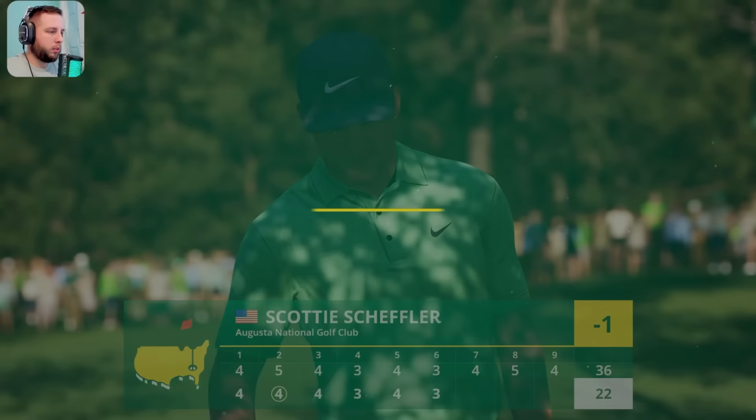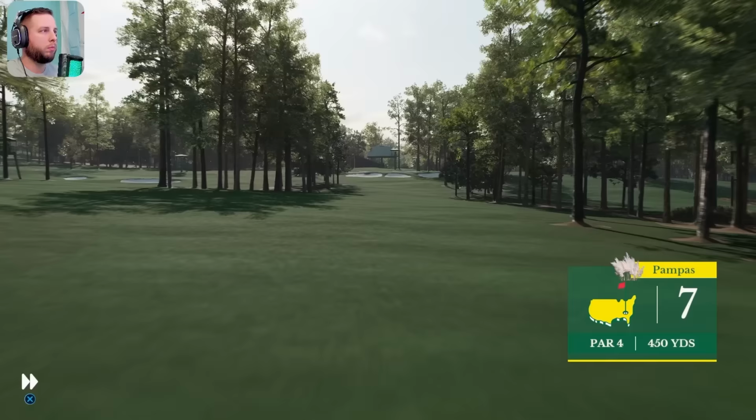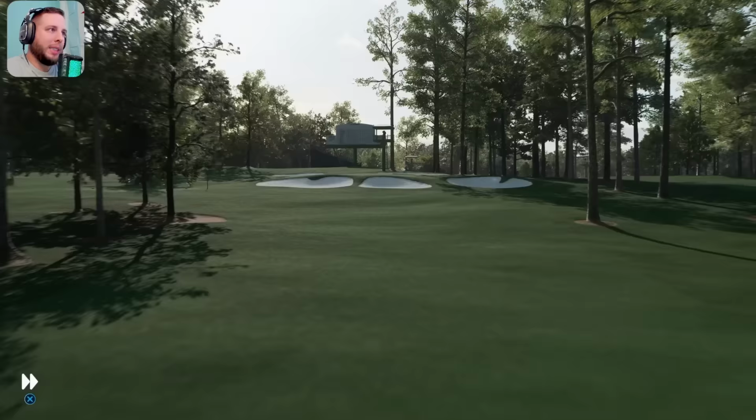Three holes left on the front nine. On to hole number seven. It is a par four at an even 450 yards in length. Anything into the green. Look at that green, though. Running the length of the fairway. Surrounded by three front bunkers, preventing any thoughts of running one up to the green.